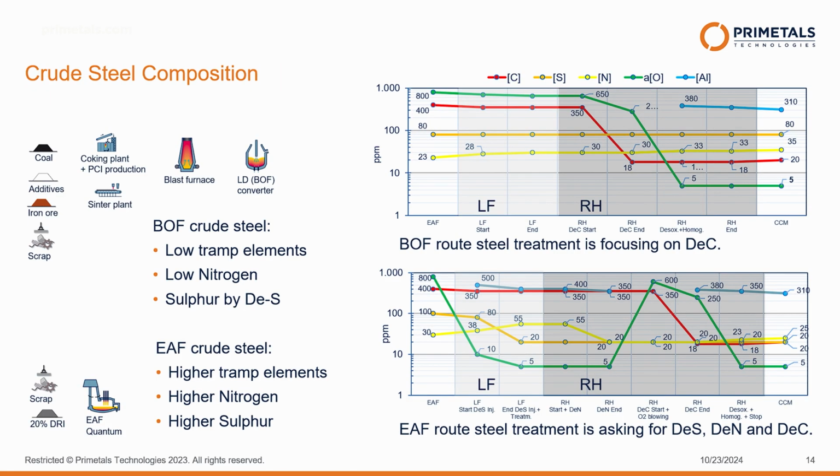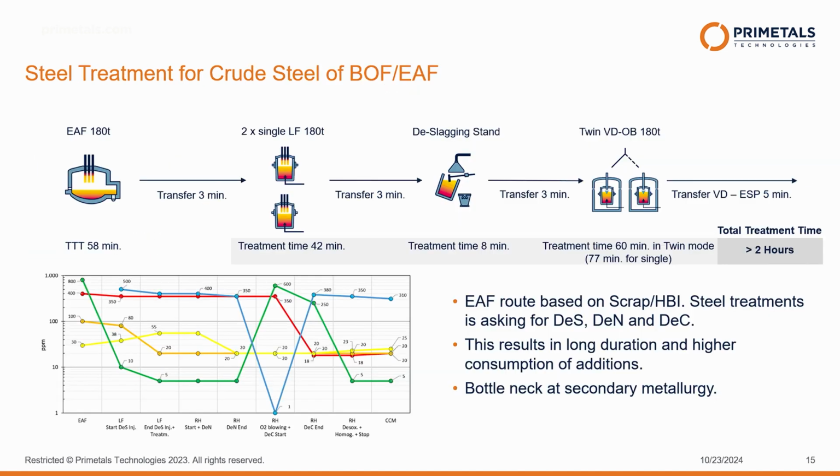impurity content like nitrogen. And this is compared on this, I would say, very busy slide, but just let me summarize in a few words that steel preparation using a BOF route focused on decarbonization in the secondary metallurgy and the steel treatment. Nowadays, for the electric arc furnace routes, definitely you cannot focus only on decarbonization. You have to treat also for desulfurization and denitrogenization. And fact is that secondary metallurgy will play a much higher importance to generate a high quality final product.